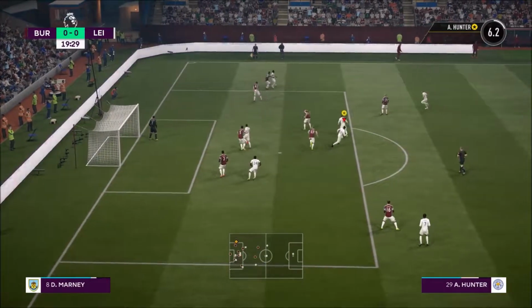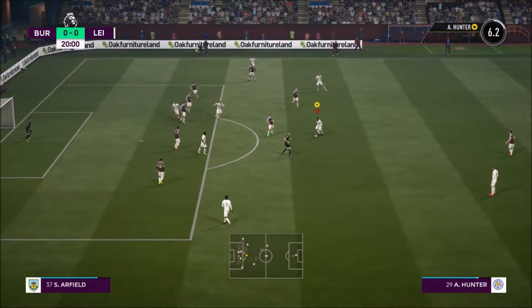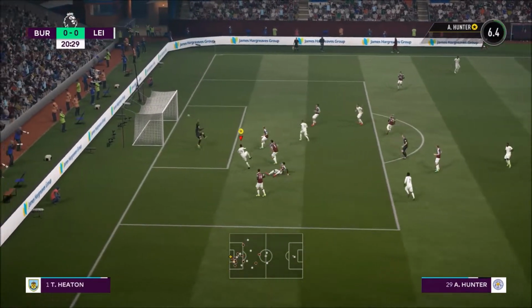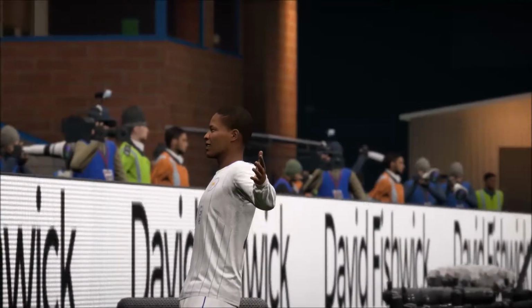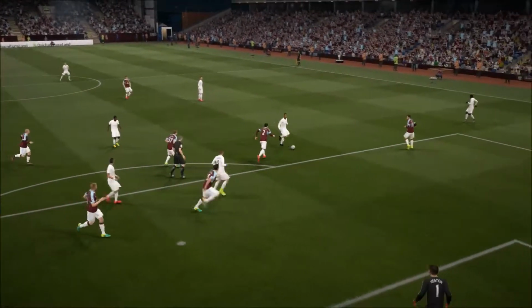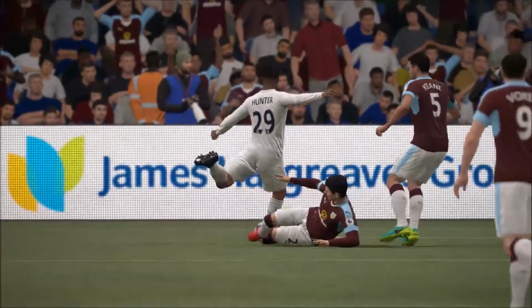He could cross it now. Hunter. Hunter! Goal, Hunter. There he was, and very, very coolly taken. Talk about passing the ball into the net. Well, there is a prime example. Well, let's take another look at the goal.